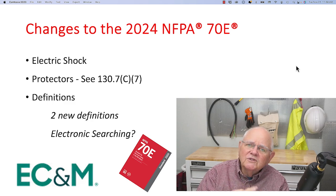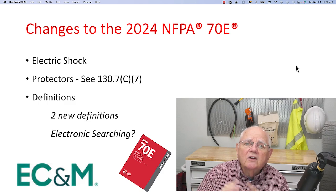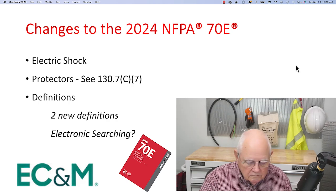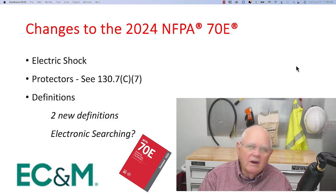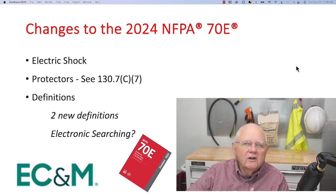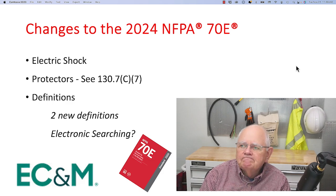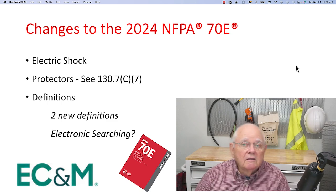Where we see the references in 70E to ionizing radiation is if we take a look in Articles 330 and 340. Article 330 is on lasers, and Article 340 is Safety-Related Work Practices, Power Electronic Equipment. And you may say, well, I don't work on lasers, and I certainly don't work on any power electronic equipment, whatever the heck that is. Really? Do you have variable speed drives? How about that charger for your electric forklift? Those are just a couple of base examples of power electronic equipment that we need to be aware of.